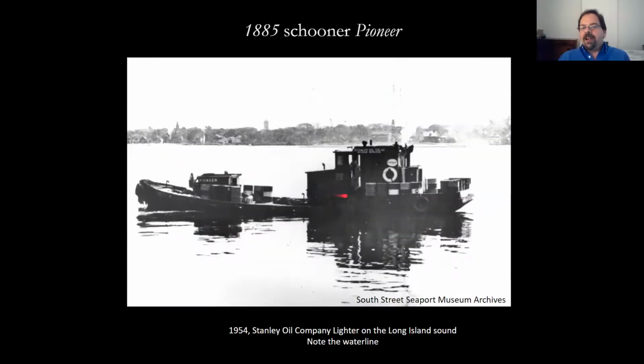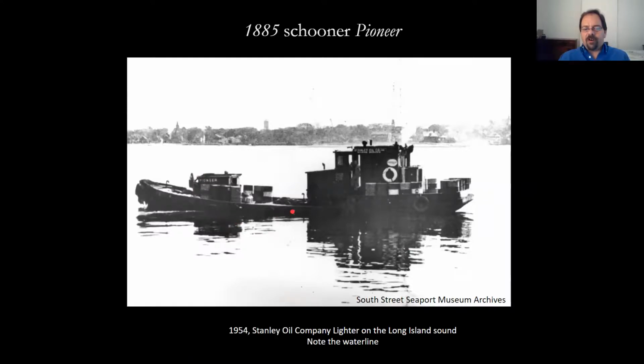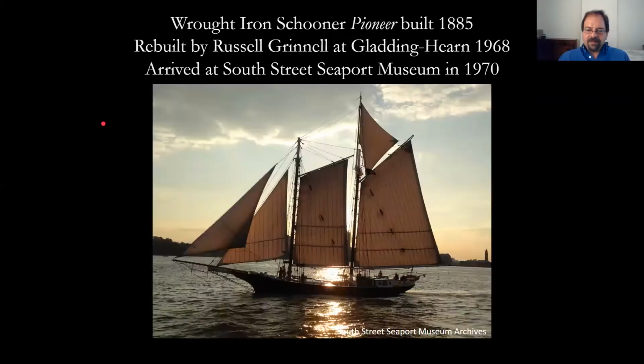Wanted to get into Pioneer. This is Pioneer. You may not recognize her. She at this point, 1954, is a lighter. You can see the name. You can see she's loaded down to the waterline with something, probably oil. These are oil drums here. This essentially was moving oil up and down around Connecticut.